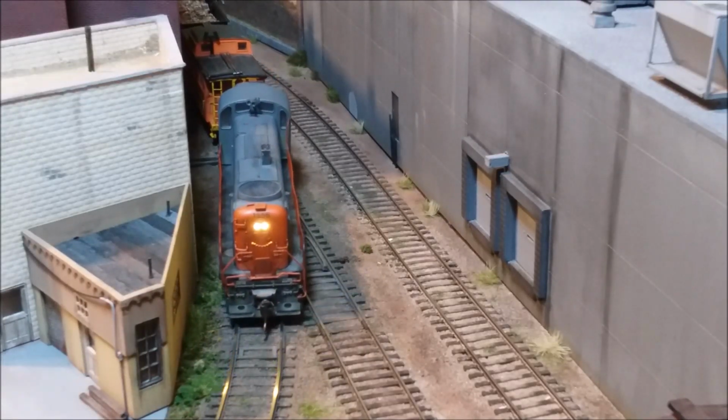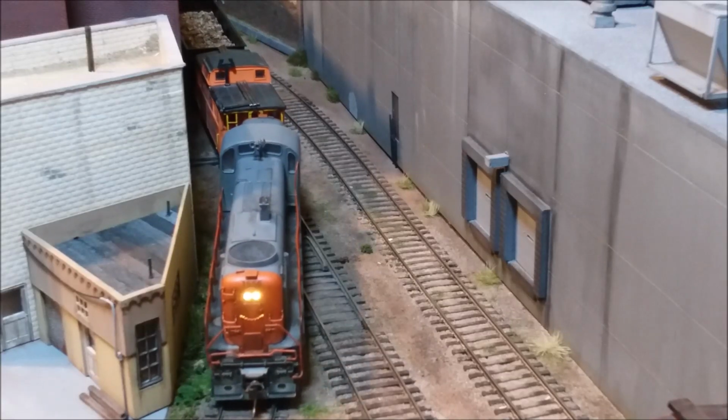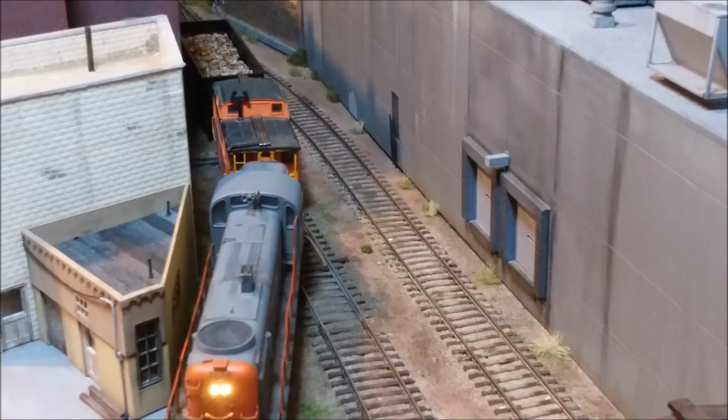The first thing we're going to do is head into the anode receiving facility and pick up the empty boxcar.